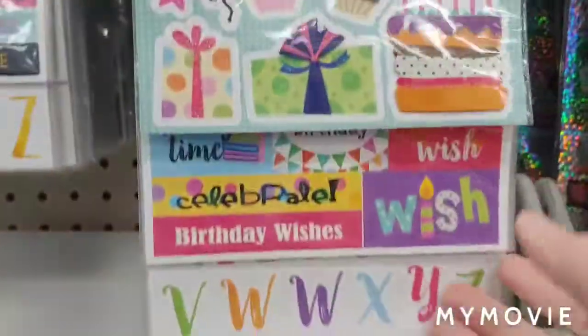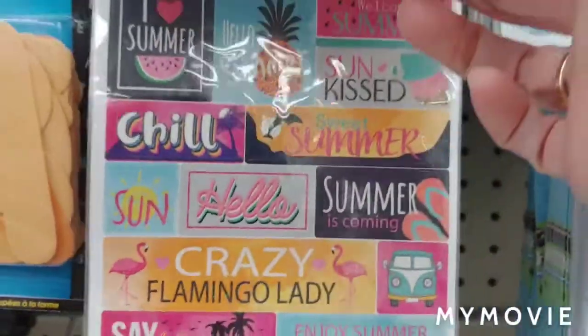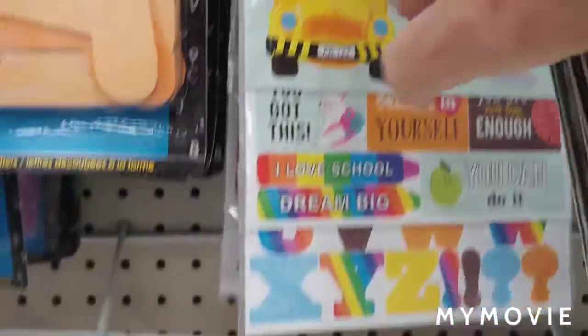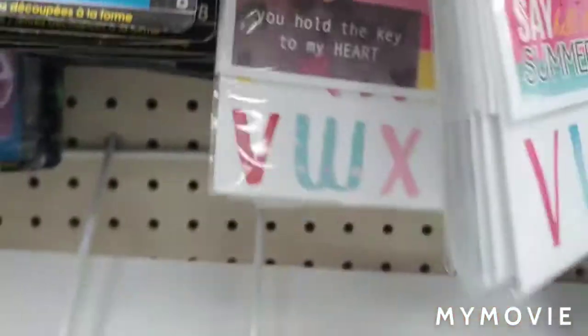I think these might be new, guys. I know they've had these before that are like birthday, but I don't think it's this design. And then here's the summer. Don't you love that little bus? He's sparkly. And there's the second one. And then here's like the back to school. And then there's one back here that's like love. And then like a best friend.